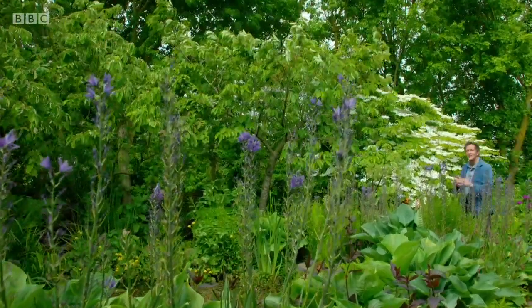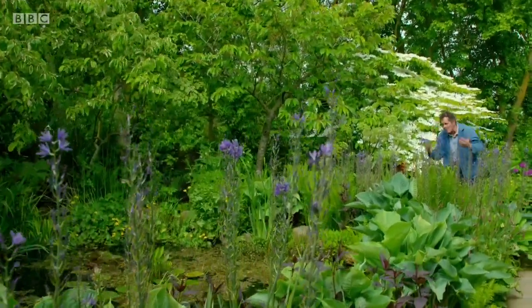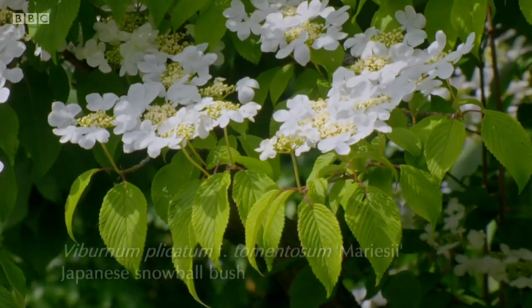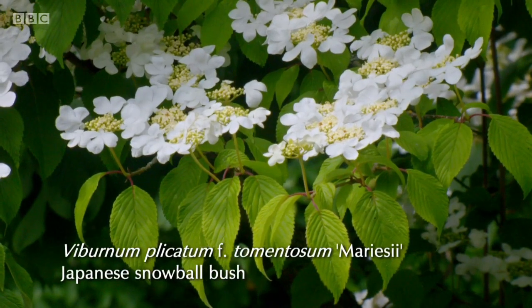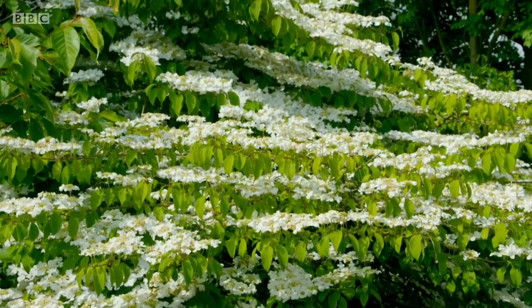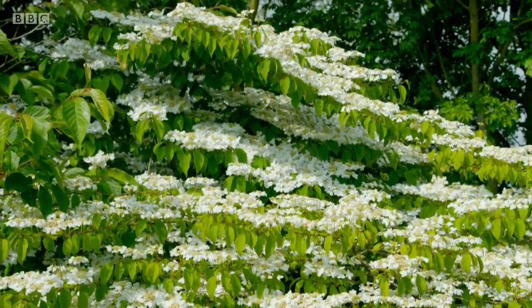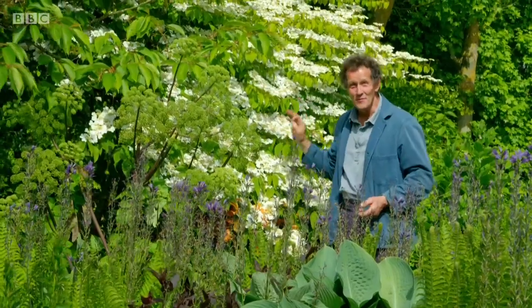The pond is delivering its delights in waves, like the rest of the garden. So as the Camassias fade away, this amazing viburnum, it's Viburnum plicatum 'Mariesii', comes into the fore. And you can see that the blossom is held in layers on the branches, so you get these tiers of flower. And actually, today it's probably at its very best.